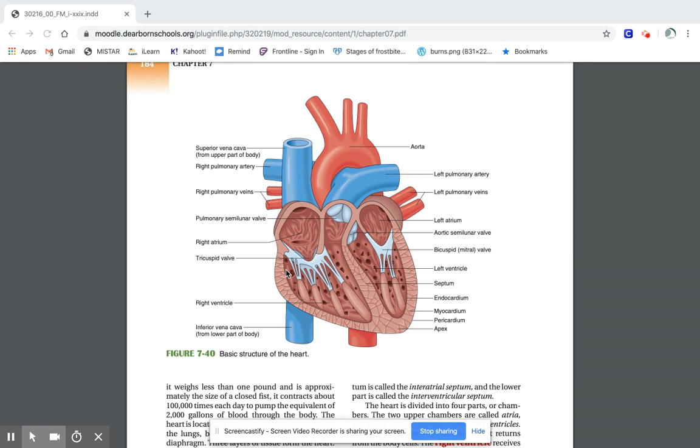Now, the right ventricle's job is to pump the blood to the lungs. Okay, pump the blood to the lungs. So it has to come up here through the pulmonary valve, also known as a semilunar valve, because of how the valve shuts, and it kind of looks like a half moon when it shuts. So it comes out here through the pulmonary artery, because pulmonary means lung, okay, or air. And it'll go to the lungs, and it'll come back by the pulmonary veins into the left atrium.